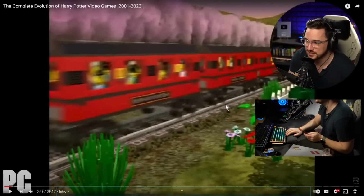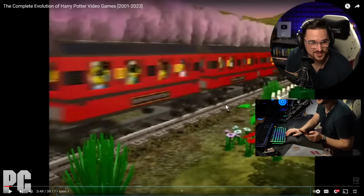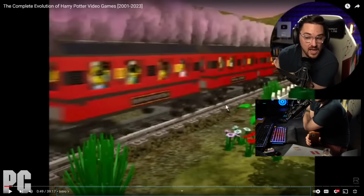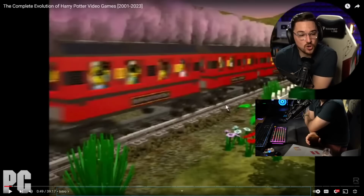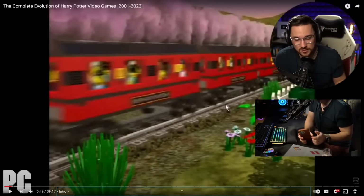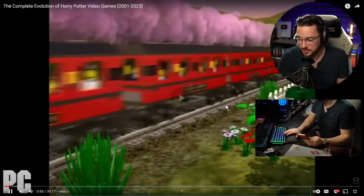Oh, dude, that looks awesome. I loved these old LEGO games. We were allowed to play those, like LEGO Island. We played that one. I never played the Harry Potter one. But these old school, late 90s, early 2000s LEGO games, dude, those were built different.